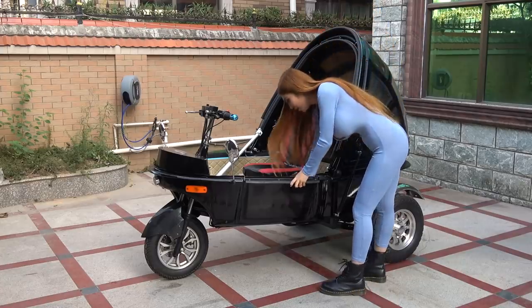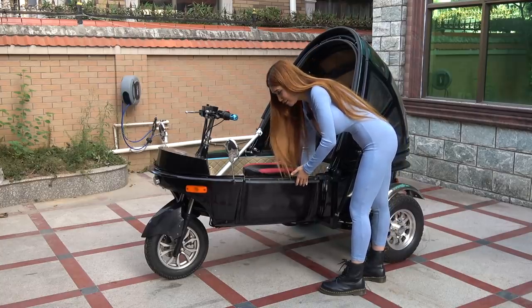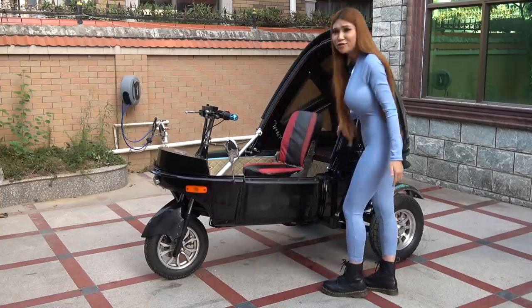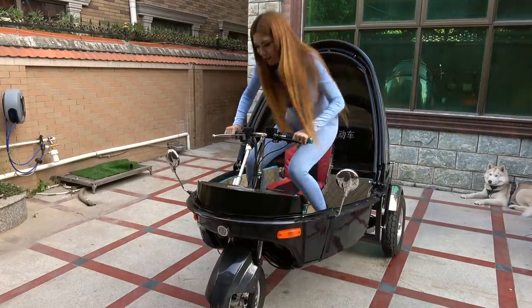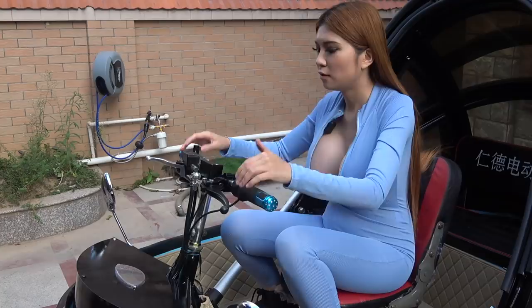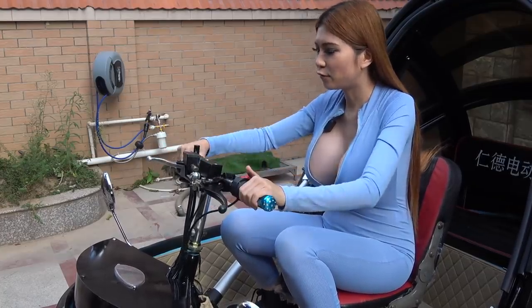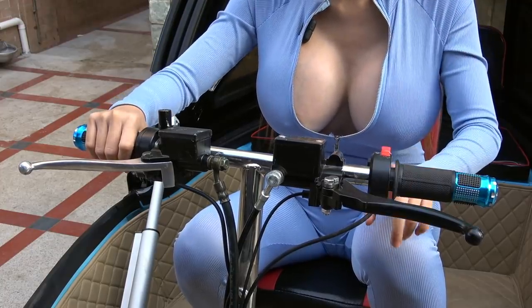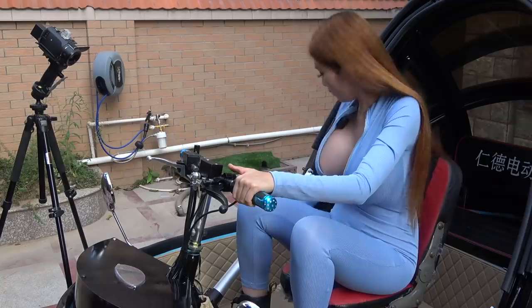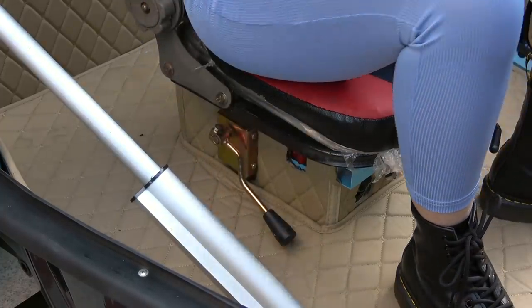There is a door here, but here we are in southern China, so we do it Dukes of Hazzard style. Normal handlebar, brakes, throttle, lights, and signal. There is a gear here, you can switch it to low gear when you go uphill.